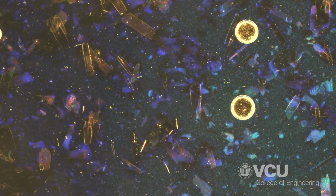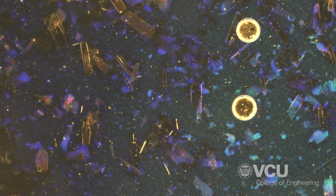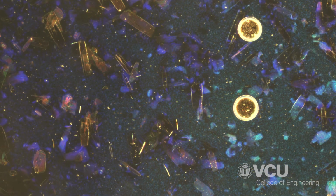What we're learning so far is how we process them really affects whether or not they do change color. We need to carefully choose how we process them and what we put in at the beginning so that they maintain that functionality, so that the liquid crystal remains color changing once it's in the fiber.